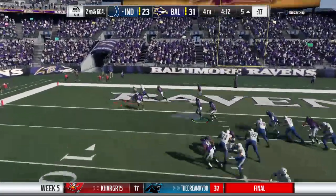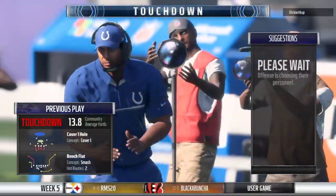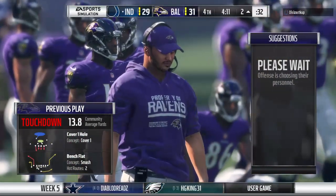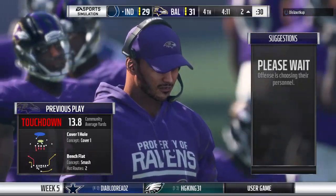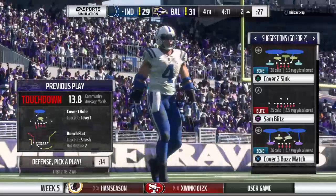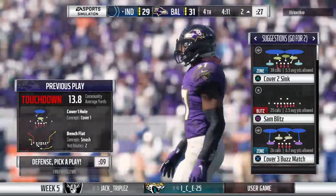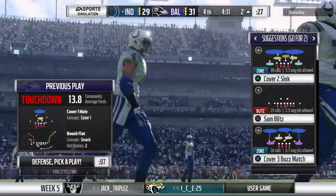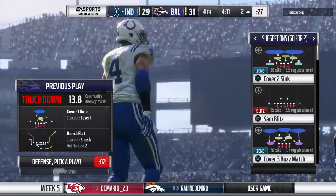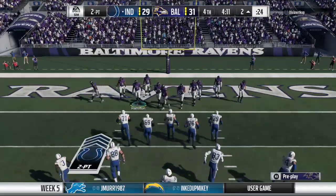Here's Bridgewater. And that is caught. Touchdown, Indianapolis. Mike Evans, his 3rd touchdown now on the year. And the Colts are a 2-point conversion away from tying this football game. So here we go. The Colts will go for 2.